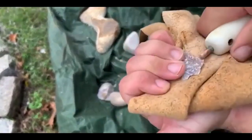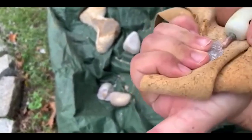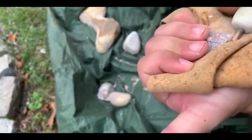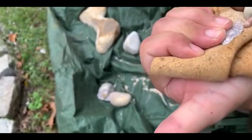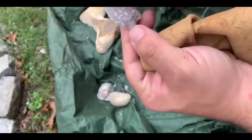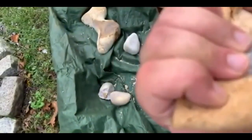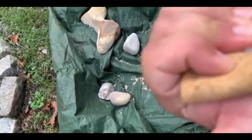I'm curious about why the switch to quartzite. It does not seem to be as sharp or as forgiving as flint. So I don't know. I mean, I know they say that people stopped moving around so much, which caused them to use more local tool stones. But I don't know, man.